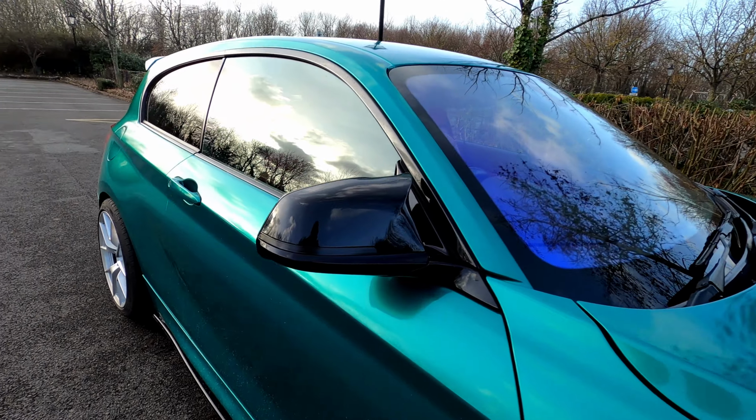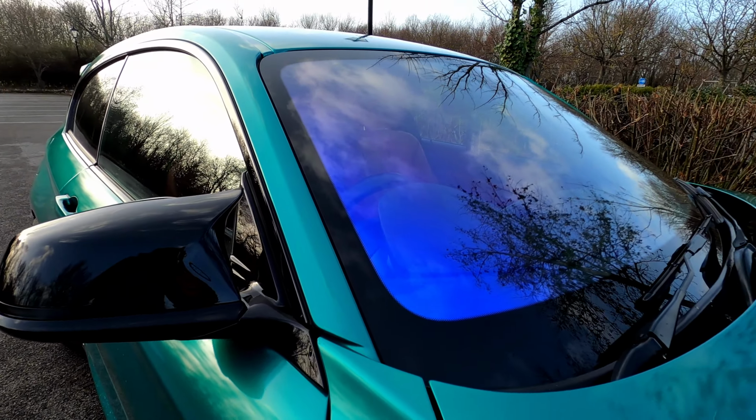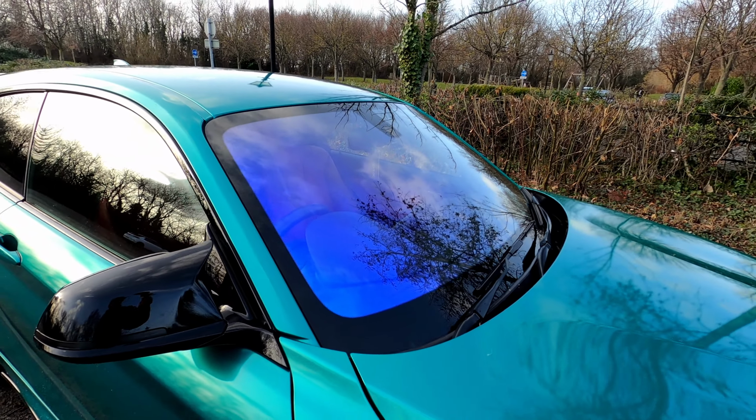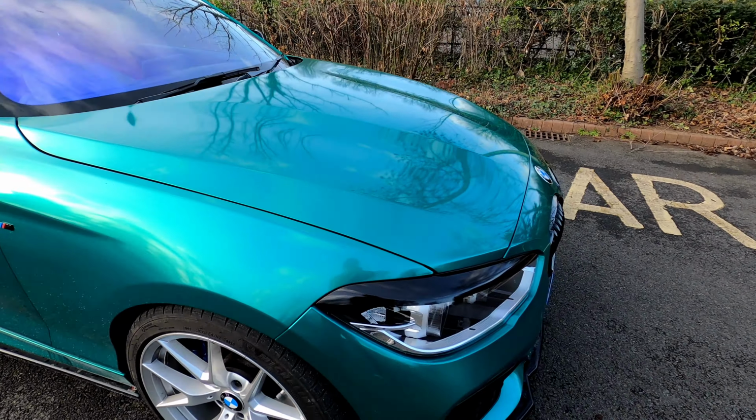The M-style mirror caps are fitted with smoked sequential indicators. Try saying that when you're pissed. And of course, Jamie at Total Tinting sorted me out with a chameleon windscreen tint, which I know isn't to everyone's taste, but it's easily removed if you don't like it.